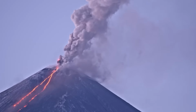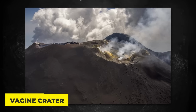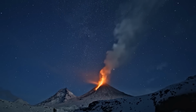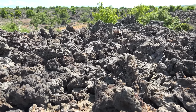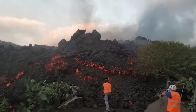But the eruption wasn't done yet. Lava kept flowing from the Vagine crater, slowly moving down the slopes of Etna. Thankfully, the lava didn't hit any big towns, but it did run over some farms and messed up some roads and infrastructure. Local farmers had to just watch as their fields and orchards got buried under the lava. These fields and orchards are a big deal for the local economy, so it was a pretty tough situation.